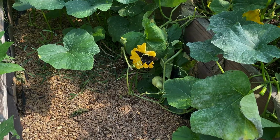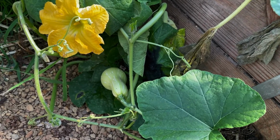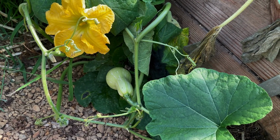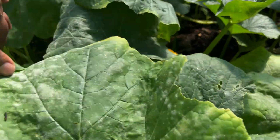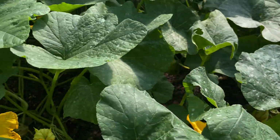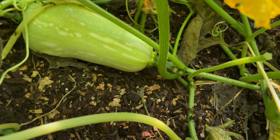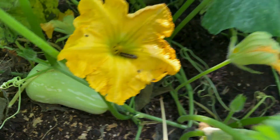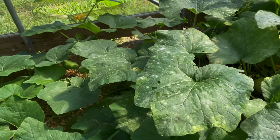Do y'all see that massive butterfly? I was trying to show you my squash. Look at my squash coming in. Let me see if I can, I got a big one in here. See if I can show you. Oh, there's an insect. Look at that. But look at this squash. That looks good. Okay, I gotta get that.